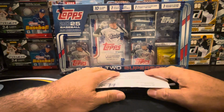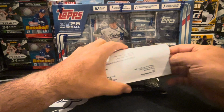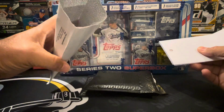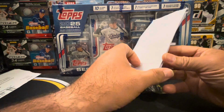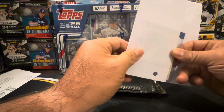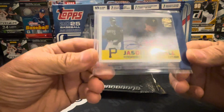A couple of these I've opened, one of them I haven't. And these are all PC cards that I've ordered. This first one, I've got a couple Andy Van Slyke autos, and then I got a Jason Kendall. And I think this is a Jason Kendall.